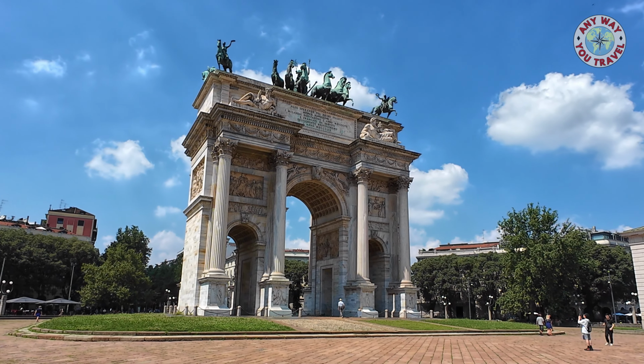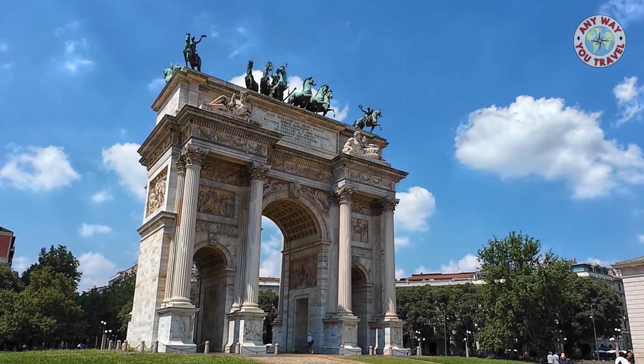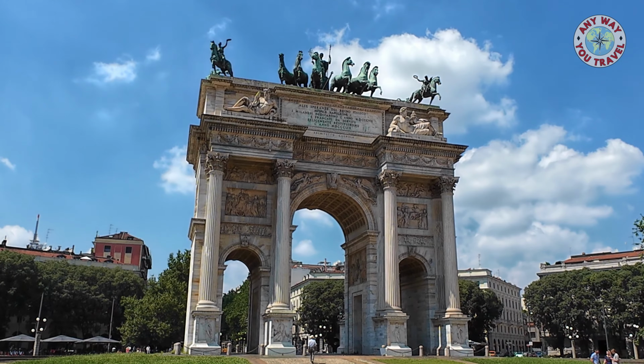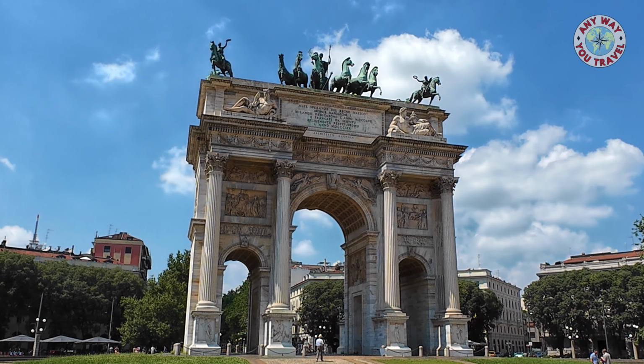And once they got rid of him, you'll notice at the very top, there is a statue of Napoleon in a chariot. Now, he kind of fancied himself that kind of guy, right? And so it was facing Italy. But after Napoleon was gone, the people of Italy turned that statue around to where it was facing France. And it looked like Napoleon was leaving Italy.